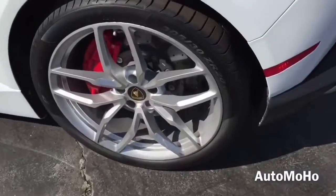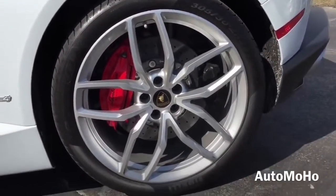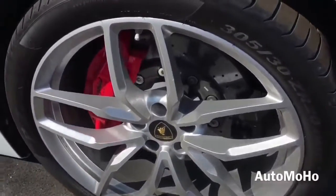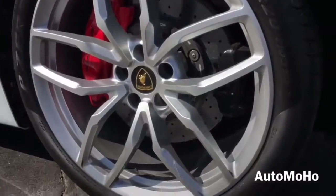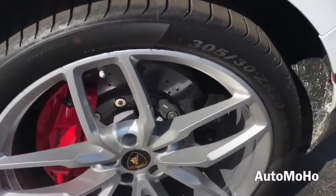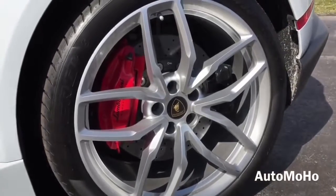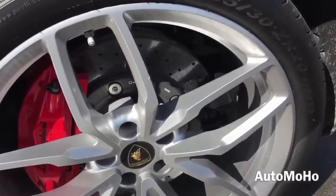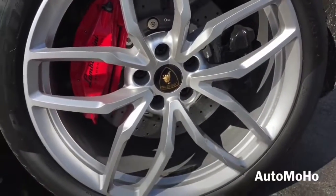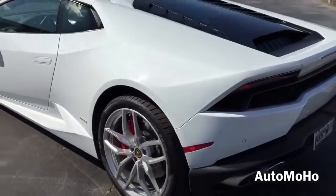Rear wheels are also 20 inches and come staggered in width with Pirelli 305/30 performance tires. Behind the wheel is the ventilated ceramic brake disc and the 4-piston brake caliper in shiny red with black Lamborghini lettering on it as well. It also comes with hydraulic dual circuit brake system with vacuum brake servo unit, as well as tire monitoring system on all 4 tires.